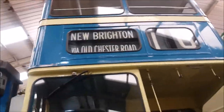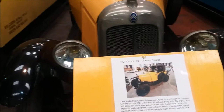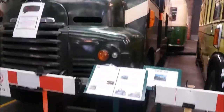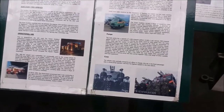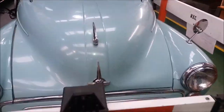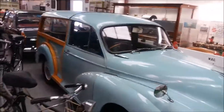I've actually ridden on this bus. That's an old car. The Citroën C2 seater Tourer, 1924. Actually, don't ever remember seeing this one here. Green Goddess fire engine. Remember these when the fire service went on strike? And they did about 30 mile an hour. A good old Morris Traveller, commonly known as the Woody.